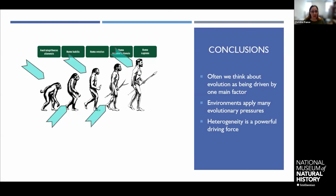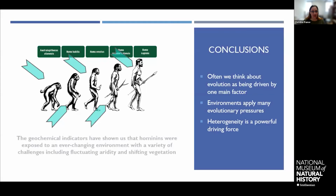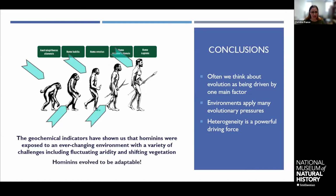Text. The geochemical indicators have shown us that hominins were exposed to an ever-changing environment with a variety of challenges including fluctuating aridity and shifting vegetation. Hominins evolved to be adaptable. That need to adapt to many different challenges is likely what drove hominins to be the form that we are today. Our geochemical indicators showed us definitely that these hominins were dealing with fluctuating aridity and shifting vegetation.